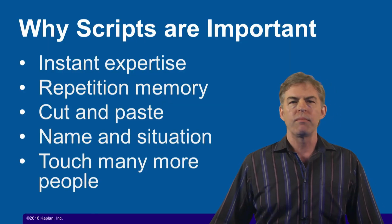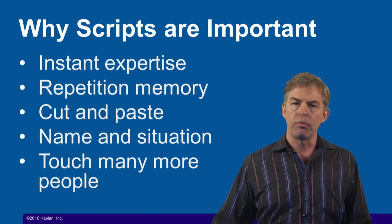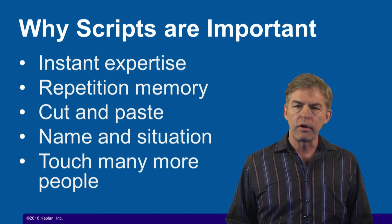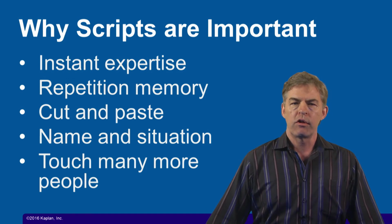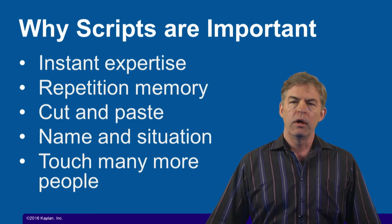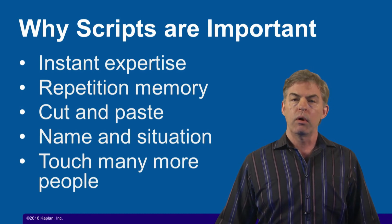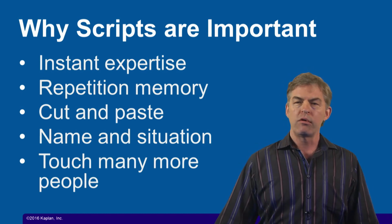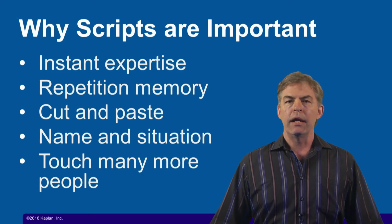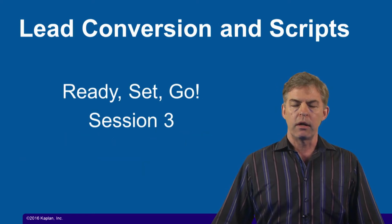So we talked about why scripts are important. It gives you that instant expertise, repetition, memory. You can bring out the things you've learned to say and apply them to your current situation and sound very natural, and allows you to touch a lot more people because you're not fumbling around, and you're also more confident. So you're more likely to approach more people if you practice your script. So it's a win-win all the way around. And again, we're going to cover scripts more in session 3 of Ready, Set, Go.